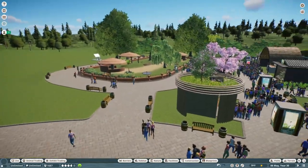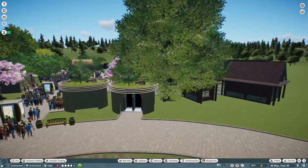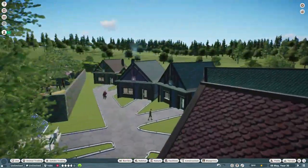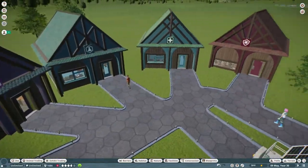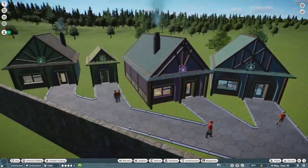Thank you, by the way, for all your kind comments. I really appreciate them. We got the staff area over here, by the way, behind the tree. I think it looks really good. I like how it's fanned out.